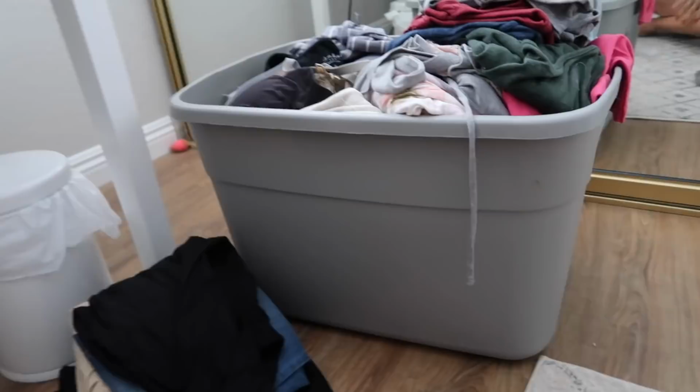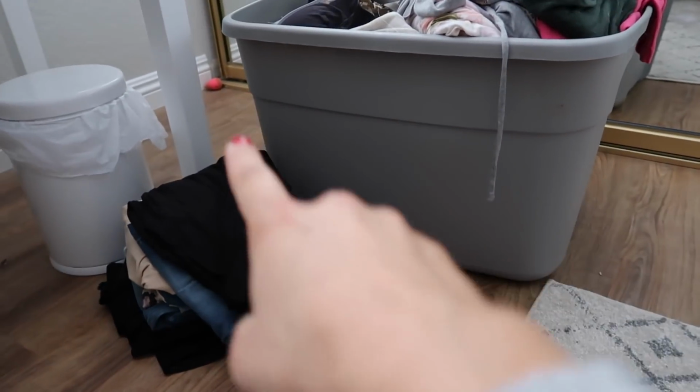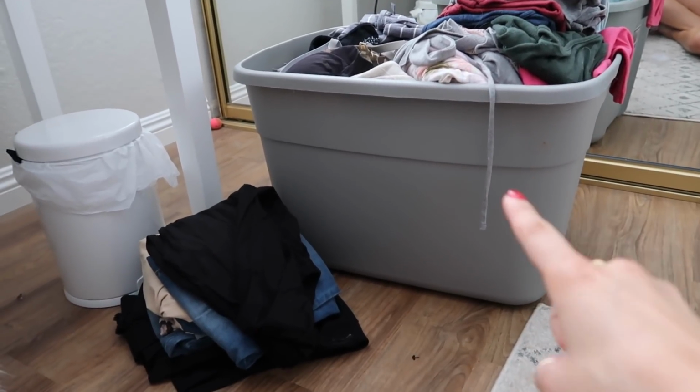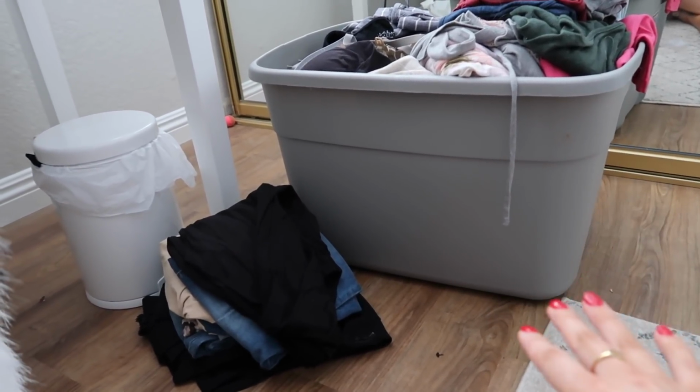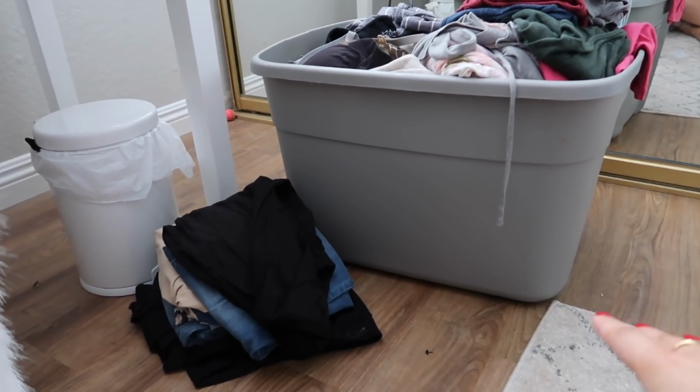Trying not to flash you in the mirror, but I have this whole tub right here and a beauty blender in the corner. This whole tub is full of my old maternity clothes from my first pregnancy. So I figured I would go through that, pull out some of the things I want to hold on to, and set aside some things I want to donate. Now that I have some extra space in my closet, I can hang up the things from that bin that I know I'll be wearing throughout the rest of this pregnancy. And then I can donate the rest.